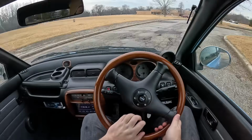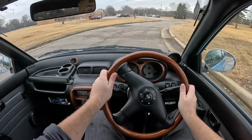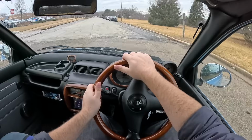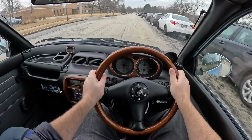So how does it feel to drive a Daihatsu Opti Club Sport? It's a little bizarre, not only because I'm on the opposite side of the vehicle. I've gotten actually pretty used to that with all the JDM cars I've driven. The odd part is that it's so fun and so small and so chuckable and just so odd.